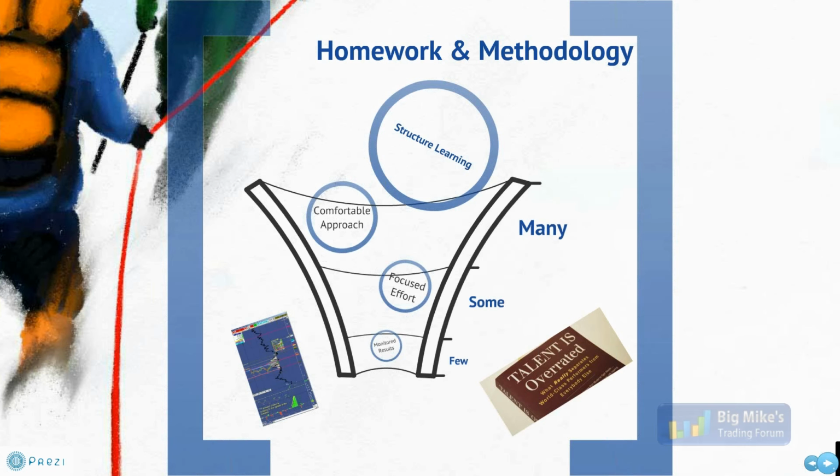questions and then to point you to the resources you need in order to get the answers that you need, with the objective that you will have the pieces together, you'll do your own work and come up with intelligent questions and an intelligent approach. The next thing you need is a comfortable approach.